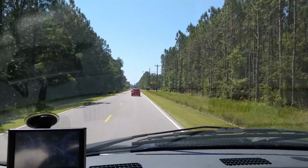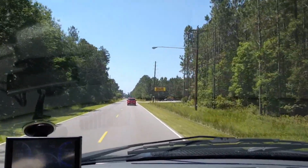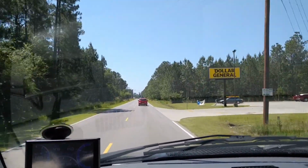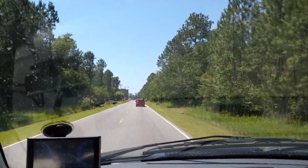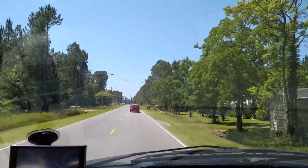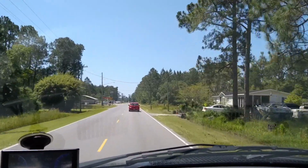This is probably gonna be the craziest weekend of the year on the roadways. Memorial Day weekend down here on the Gulf Coast, my area. It's worse than 4th of July, it's worse than Labor Day. A lot of people from out of town who don't know how to drive are going to be here, so that will definitely make things a little bit more challenging.